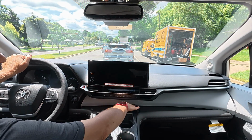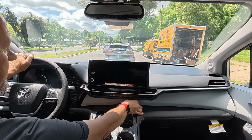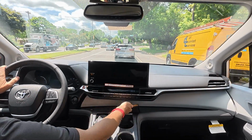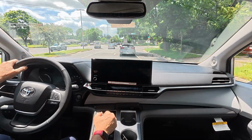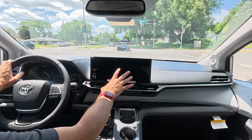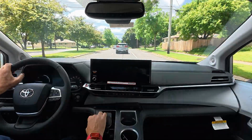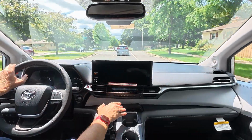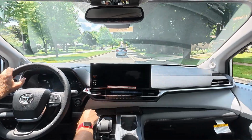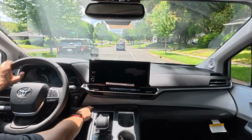Now, down here, I don't know if you can see it, but there's kind of a package shelf here, and built into that package shelf, there's a wireless charger. So I can just drop my phone in there. It'll automatically connect to the sound system, so I can make and receive calls automatically with Bluetooth. But it's also charging the phone. So when I get to wherever I need to be, my phone's going to be fully charged. There's also a USB-C plug here on the lower dash.